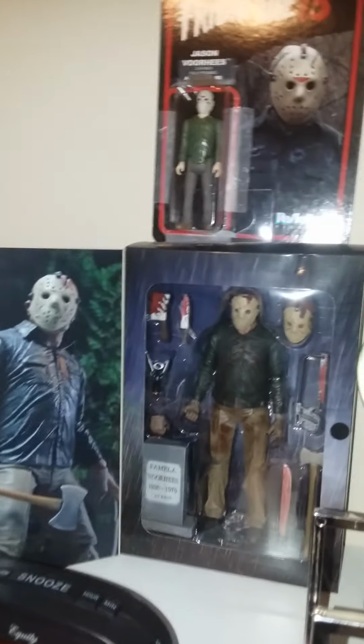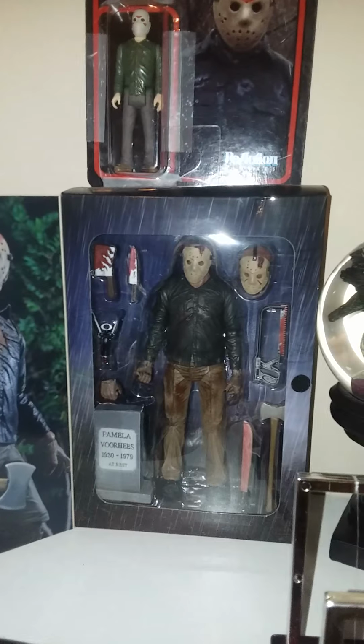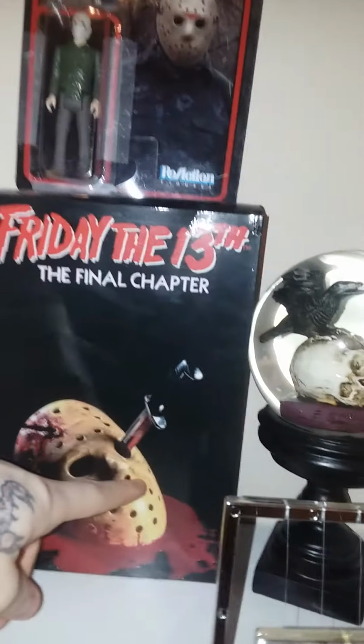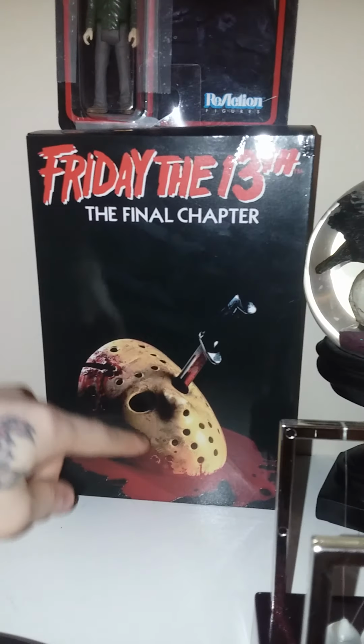Moving up here. I lied. That's not the last thing. I still got a couple more here. We got some Friday the 13th here. This is NECA Real Toys Jason Voorhees figure. This is from Friday the 13th, the final chapter.